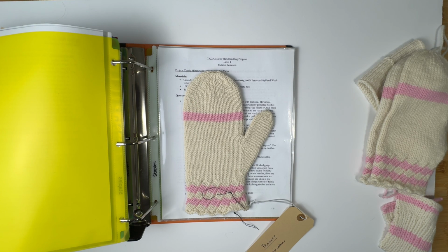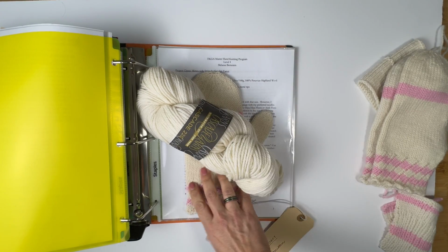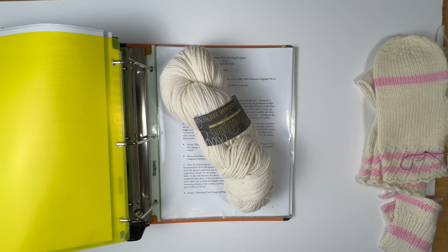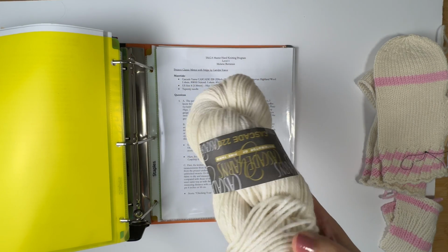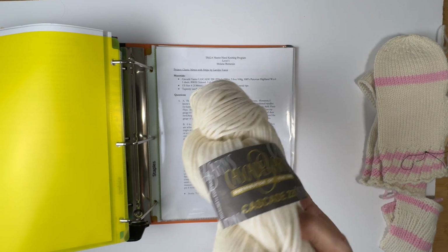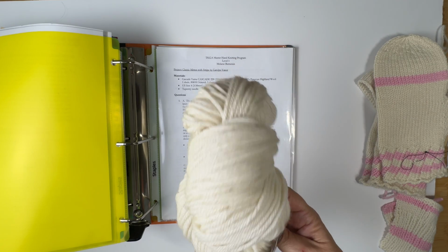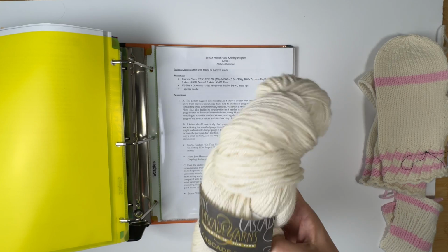Anywho, I did all of my swatches and the mitten in Cascade 220. Good old workhorse yarn. You can go on Ravelry and see past level 1 submissions, and a huge majority of people who have passed level 1 before also used Cascade 220. This is the non-superwash version. So I figured I'm not going to mess with what seems to work. It is a very consistent yarn.